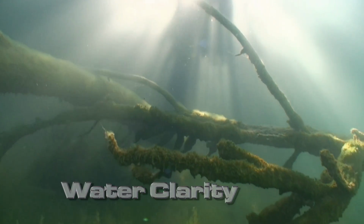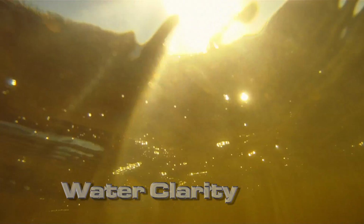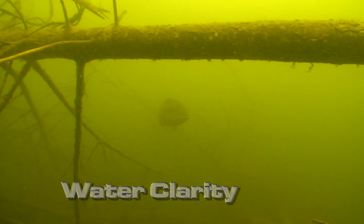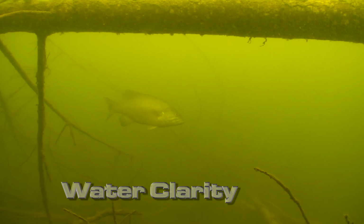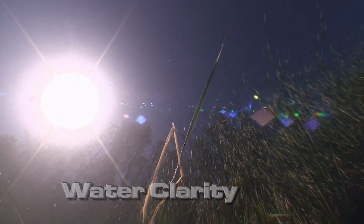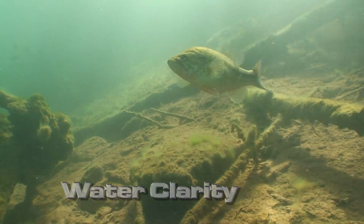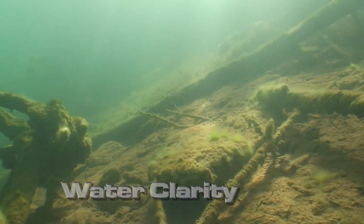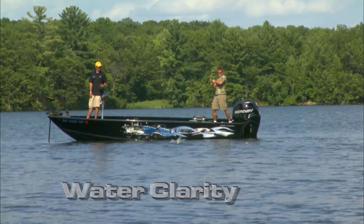Water clarity is a big one. In dark water with limited visibility, strike zones shrink. Fish in dark water tend to hug the bottom and often hold tight to cover. In clear water, the increase in vision dramatically opens the distance at which a fish can see and is willing to run down food or your lure. Oh yeah, look at him!